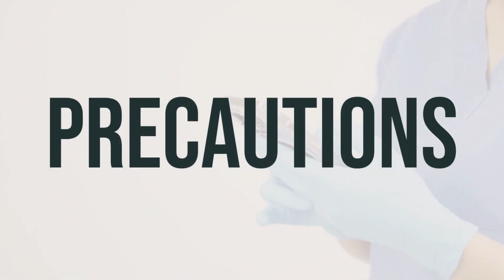Before using Leuprolide, it's important to let your doctor know if you have any allergies to similar drugs, as this product may contain inactive ingredients that can cause allergic reactions. Also, inform your doctor about your medical history, especially if you have high blood fat levels, mental/mood problems, vaginal bleeding of unknown cause, or seizures. Leuprolide may weaken your bones and increase the risk for bone loss if used for a long time. Let your doctor know if you have osteoporosis or if you have any risk factors for osteoporosis, such as long-term alcohol use, smoking, family history of osteoporosis and broken bones, or use of certain medications.